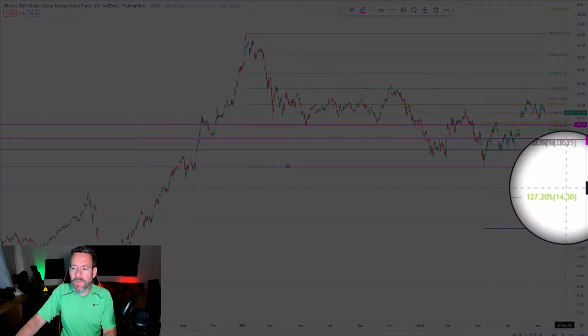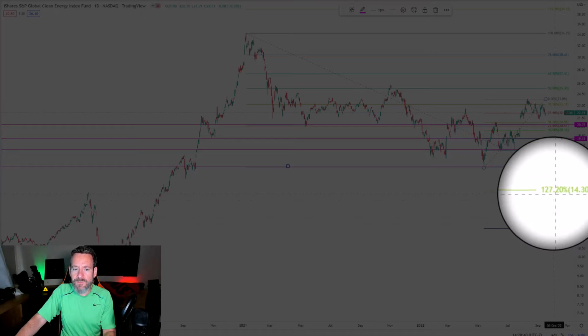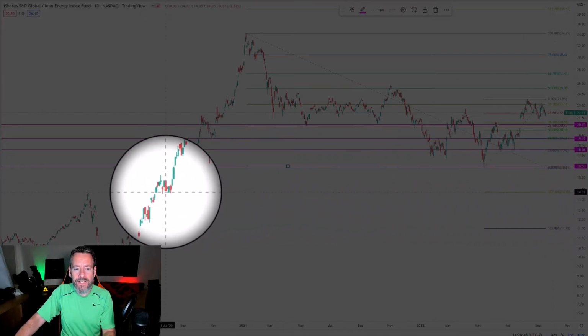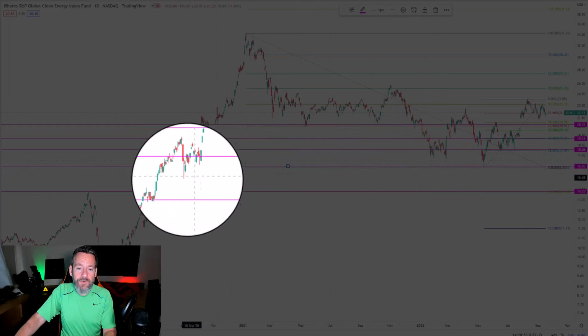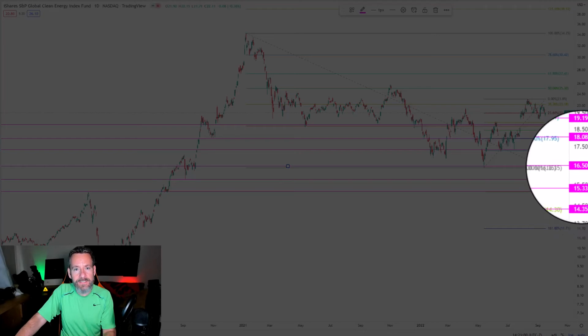And you can see that we have new retracement lines below where we were to find levels of potential support. If we go back in the past, you can see that there was a lot of price action on these retracement lines here at about $14.35. Now, if you're feeling particularly aggressive, you could do another buy here at $15.33, but since that's so close to our last buy at $16.50, personally, I would skip that one.